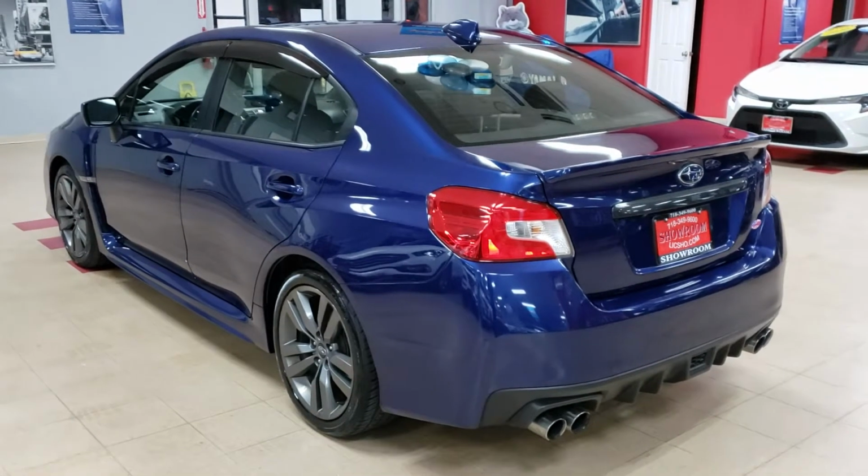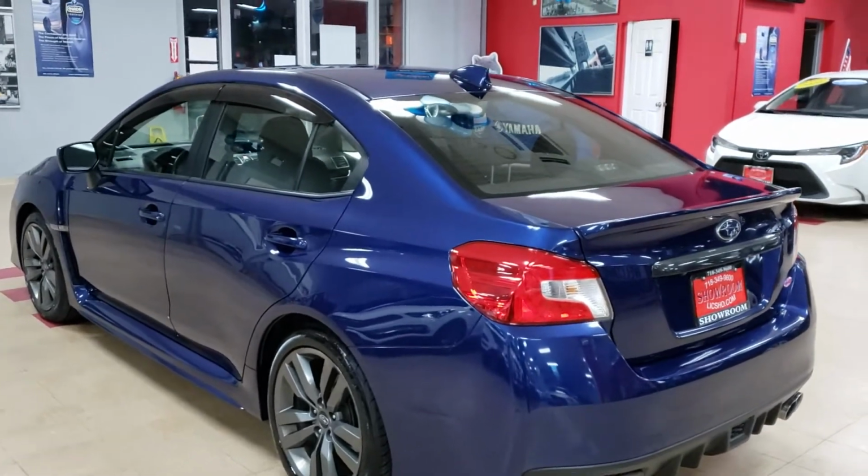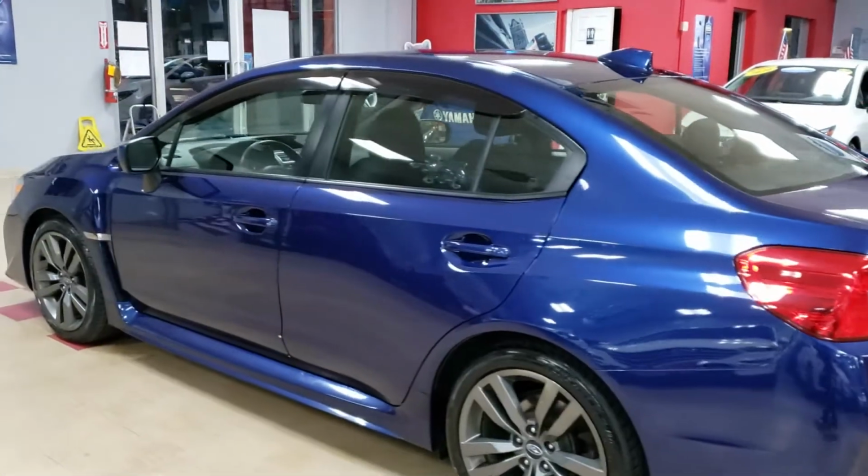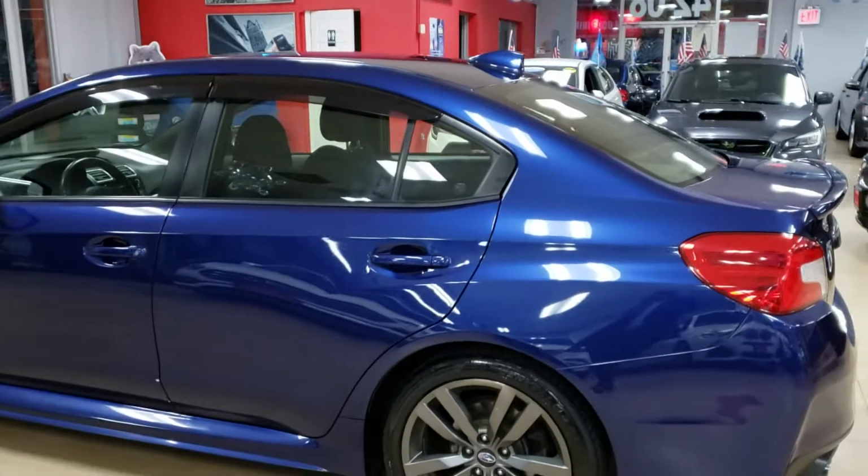Let's go. This is home of the WRX. Showroom Auto is now considered Subaru Auto. That didn't sound too good, but nevertheless, we have a whole lot of WRXs.